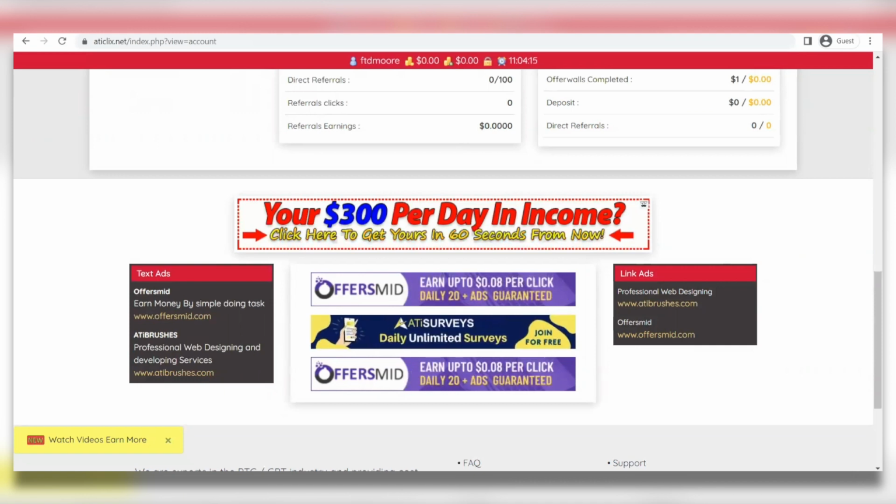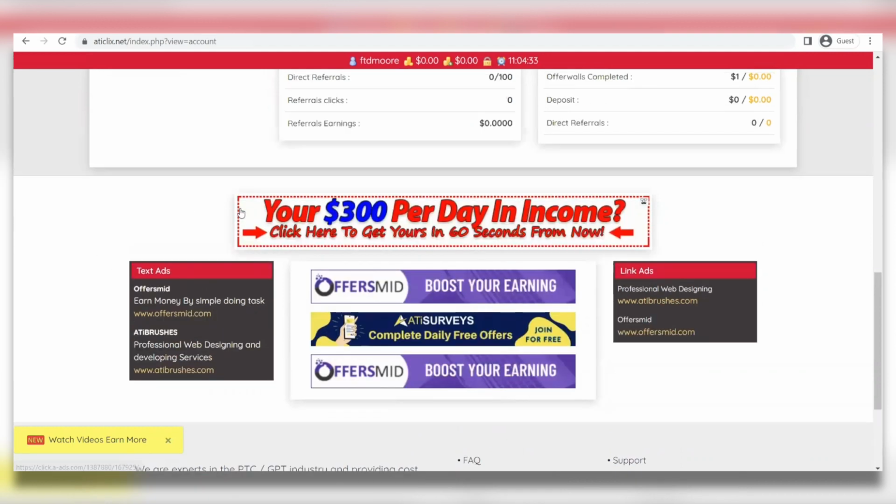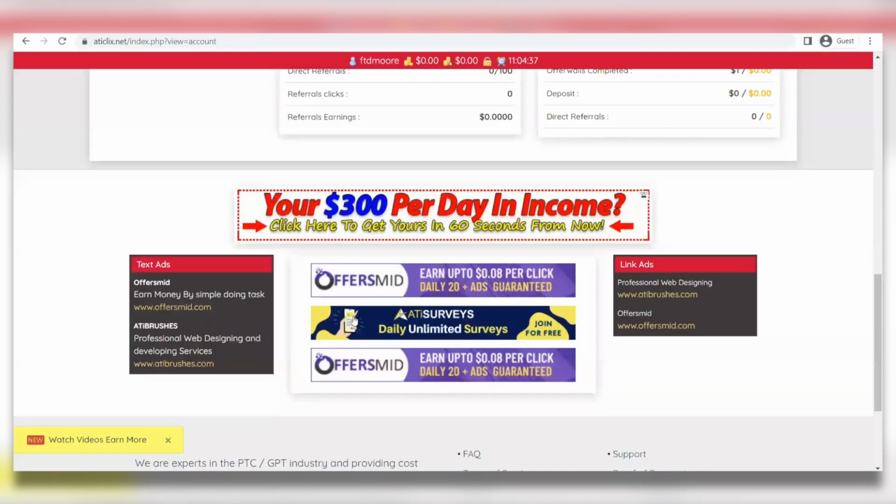Like I said, when you click on any of the banner ads, you're going to be able to make a lot of money. The highest paying banner ads are the ones that pay the most, because different companies pay a lot of money for banner ads. So let's try to click on one banner ad, and it's going to take me to this page, which is one of their advertisers.